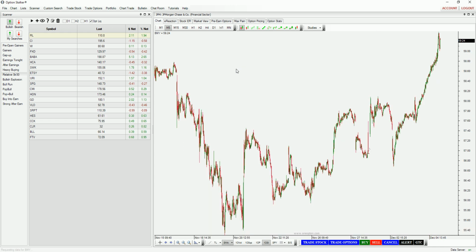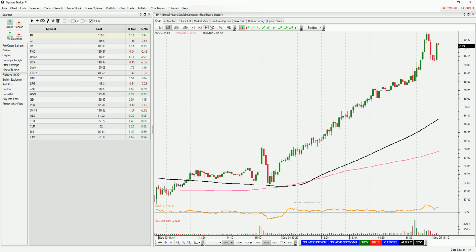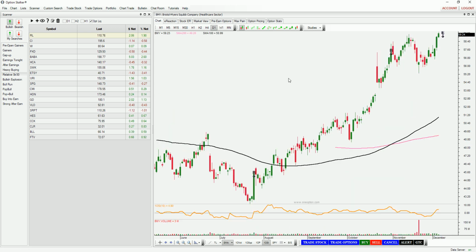BMY, love it. I love this one. Look at that strength yesterday. Nice, tight, tight, tight price action. Stock never has a chance to dip. Buyers are just lined up. They want to buy, buy, buy.